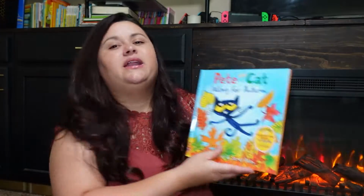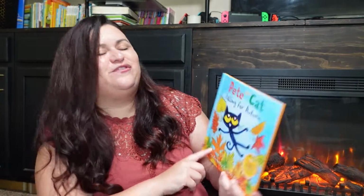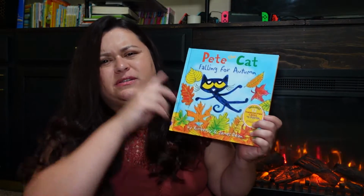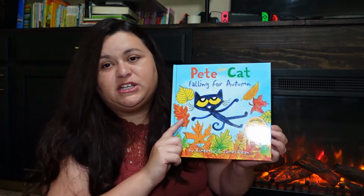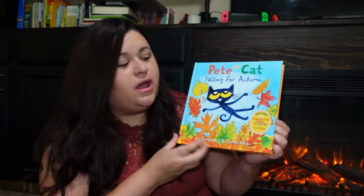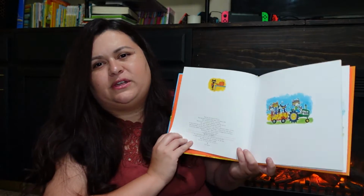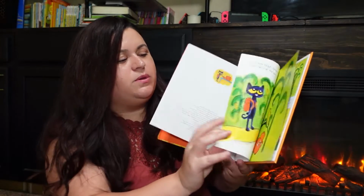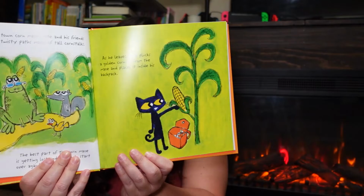We just kind of read them when we want to read them between September 22nd and September 30th. And it's Pete the Cat Falling for Autumn. This is one that we just added maybe a year ago, but my daughter still really enjoys Pete the Cat, so we still read this one, and it's just a sweet story. You know, Pete the Cat always has some kind of good message. Because she loves Pete the Cat so much, we are still reading them.